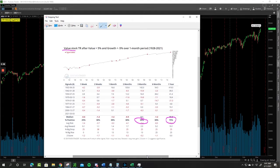So historically, what this has meant is that money has flowed out of growth into value, but money has also flowed out of the entire market over the course of the next 6 months to a year, but value holds up better than growth. That has historically been what has happened, which is why this type of split is a little bit concerning.